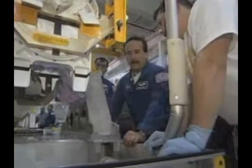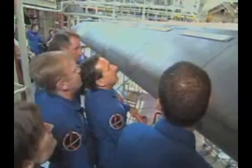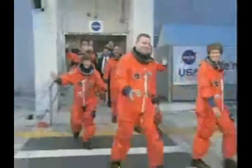Her and Charlie worked on that together during the flight. Charlie also worked on the inspection. Here they are practicing the robot arm inspection, and this is the Discovery's wing leading edge that we inspected during the mission. Also inspected in the flight.